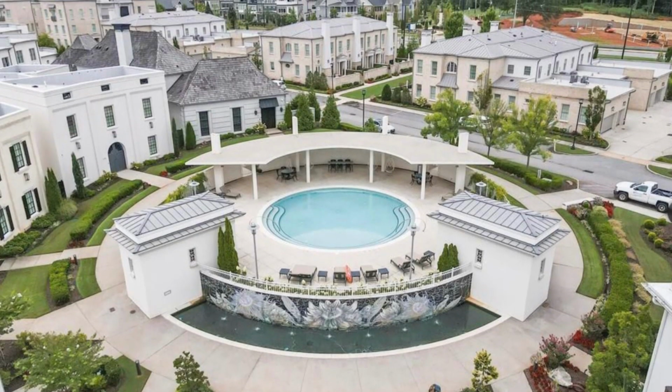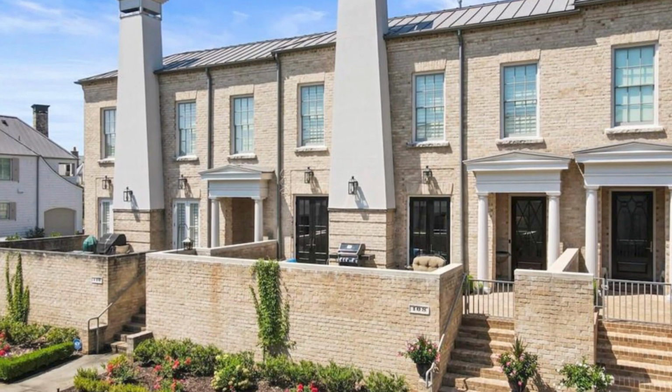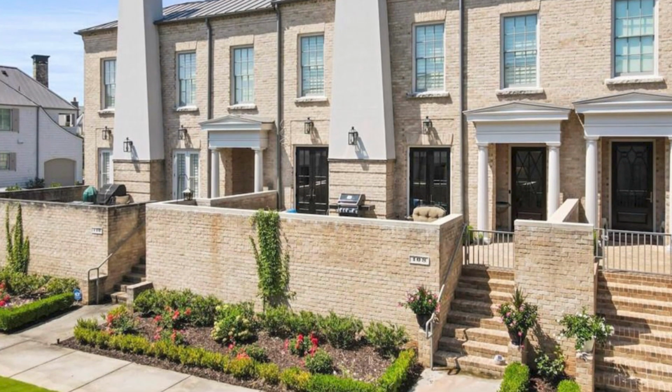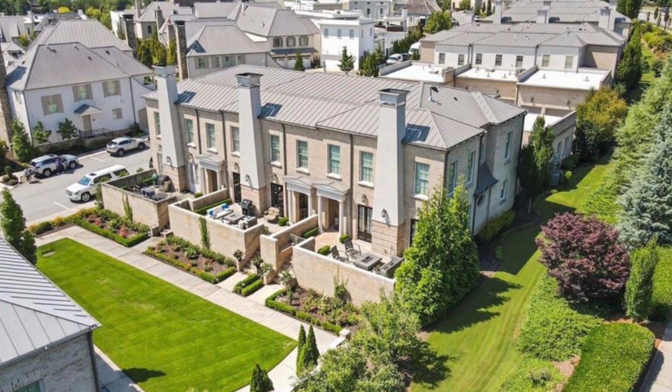All of the luxury homes in Avalon have access to a gorgeous circular style pool, as well as the cutest little dog park. This is one of the few townhomes that have a private courtyard patio and is located on one of the community's brightly landscaped mini parks.